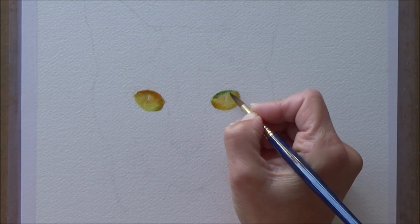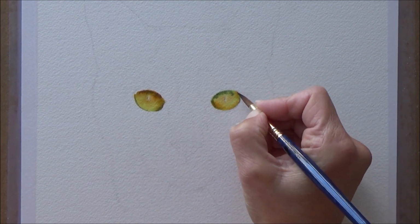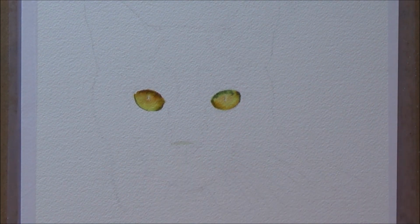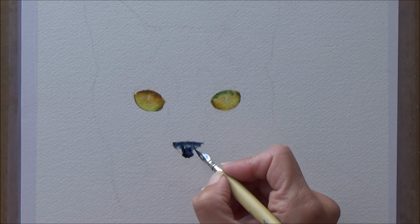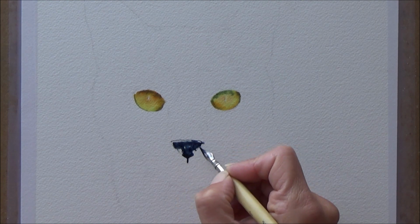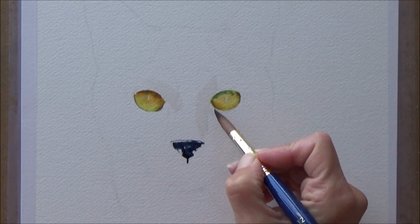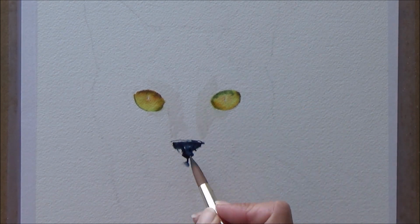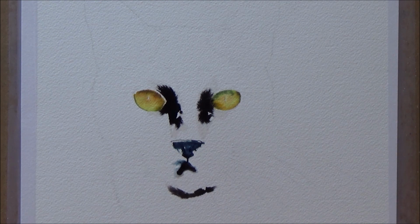So I started off anyway with going in with a wet in wet technique for the cat's eyes and just dropping in a few colours and letting them bleed together, because I really enjoyed that about yesterday's piece with the squirrel, and just kind of letting those colours blend together and merge together on the wet paper. Then I went in with my dip pen and just did a little bit of detail on the nose, and then after that I decided to just throw the ink at the paper, as I said, and kind of hope for the best.